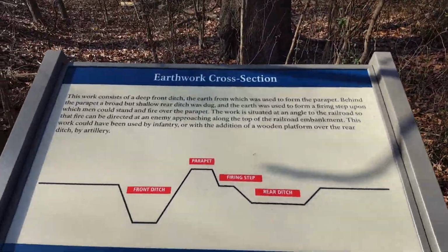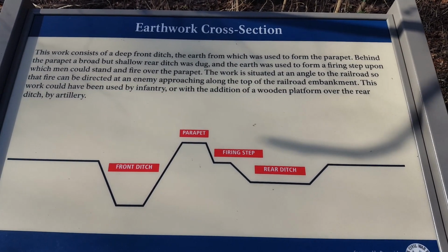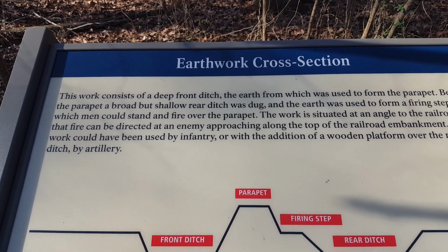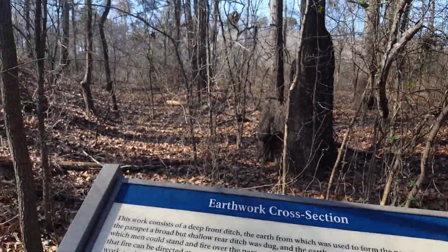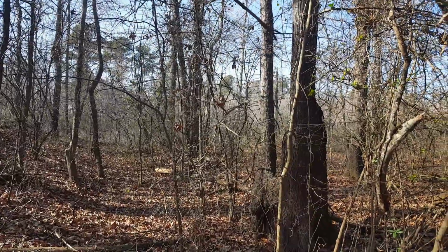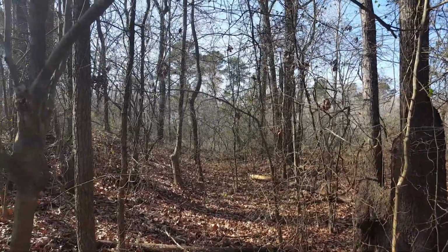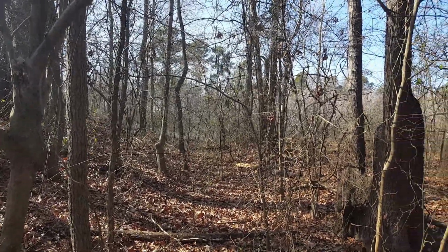The earthworks cross section. This work consisted of a deep front ditch, the earth from which was used to form the parapet. Behind the parapet, a broad but shallow rear ditch was dug, and the earth was used to form a firing step upon which men could stand and fire over the parapet.